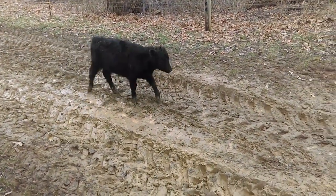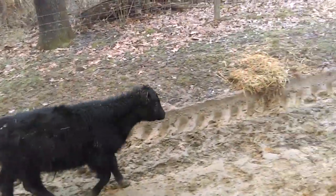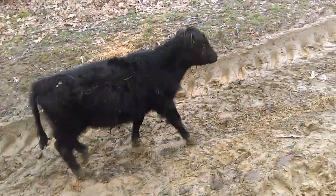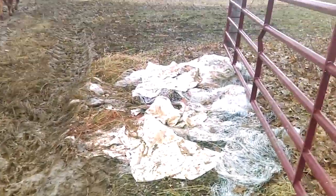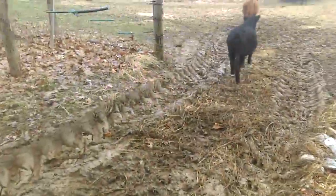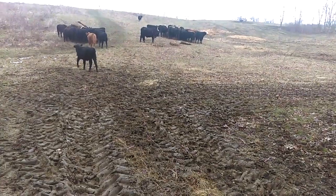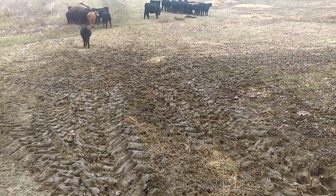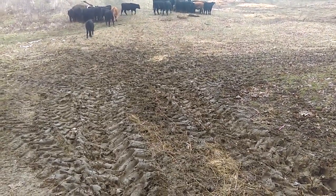There's my little bottle calf. Come on, little buddy. You're doing a good job. Keeping up with the big boys. Gonna make you tough. There they are. This is where they'll be for the next little bit until the owner wants to come get the bull and pick up some calves.